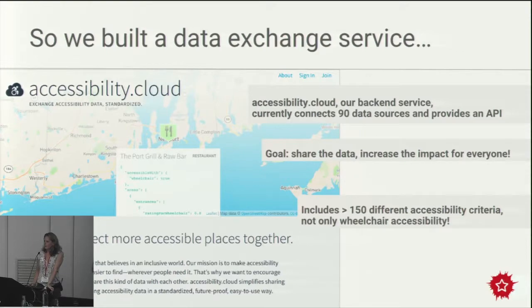And all of that with the goal to increase impact and to raise further awareness for accessibility. And what's interesting is that when we did that, now we were going further than just focusing on wheelchair accessibility. Right now, we've got more than 150 different attributes describing accessibility. So also, if a place is accessible for blind people or for deaf people. And so it's really going further on that source and those three tags I've just shown you we're using for Wheelmap.org.